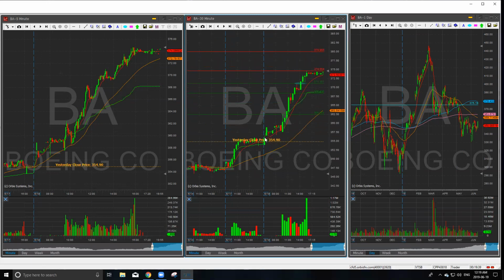Okay, very overextended. I do like it for the continuation long because of such good news. So looking for a pullback and a rip. Let's see some of these areas here. This is the 368.50s area. That's a support area, which is also the VWAP of yesterday, and then the 371.20s. Okay, so looking for a pullback and rip.